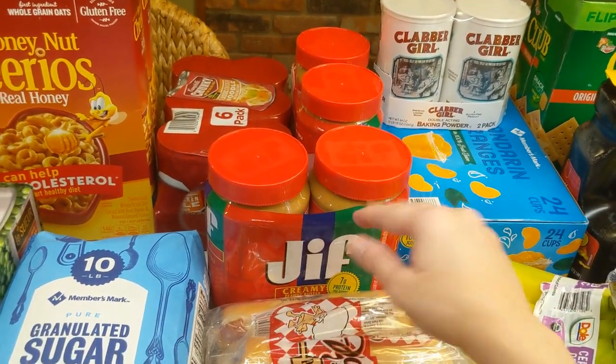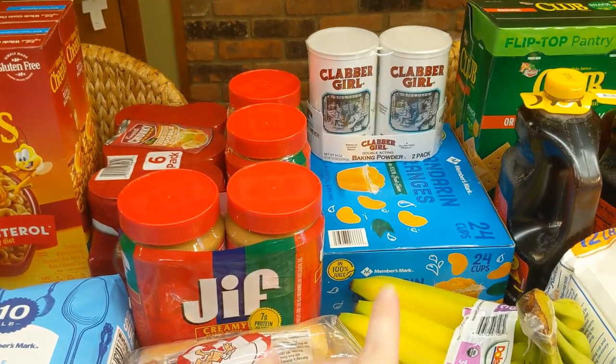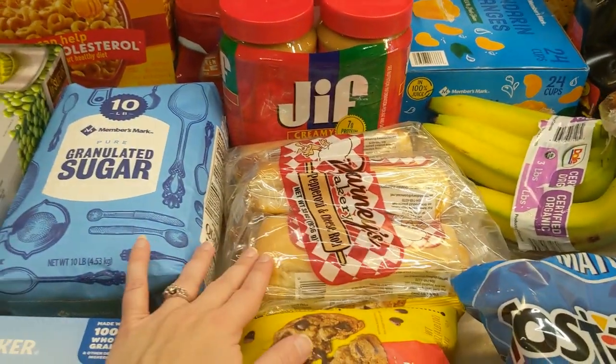Got lots of Jif peanut butter because that's my family's favorite, and I'm going to use some for baking for Christmas. Some oranges and baking powder again for Christmas baking. Bananas as a treat for my son.